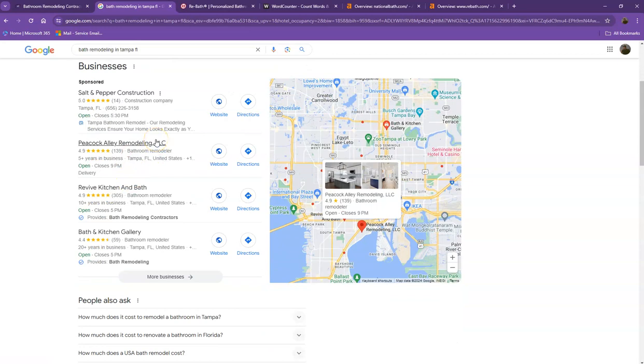So this is what we call the map pack. And of course, this is something wherein you really would like to be on, since these are the ones that get a lot of attention, a lot of traffic, and they're easier to find. One way for you to actually be here is you'll need to have a Google My Business profile wherein you'll enter as much information as possible, like the company name, phone number, email, company address, hours of operation, photos, and so on and so forth. And also, if you add that same information into as many directories as possible, like Yelp, Yellow Pages, Angie.com, that will really help you a lot to appear in the map pack faster.